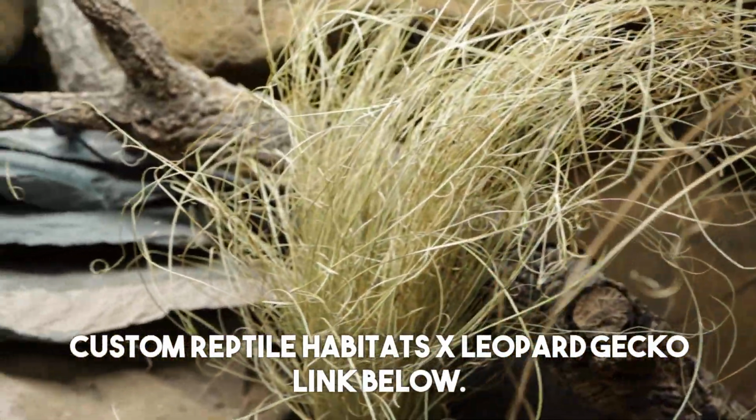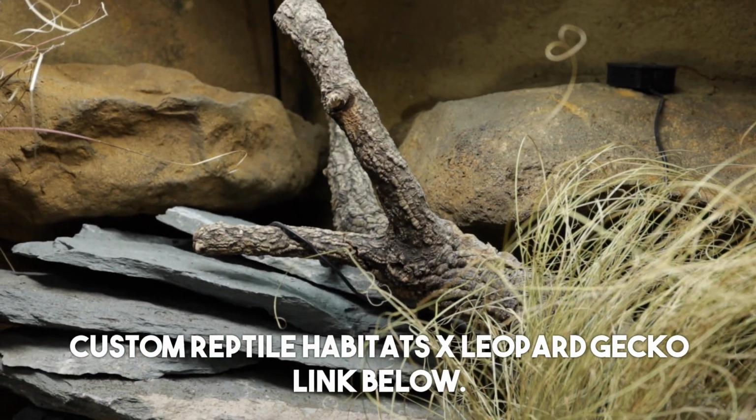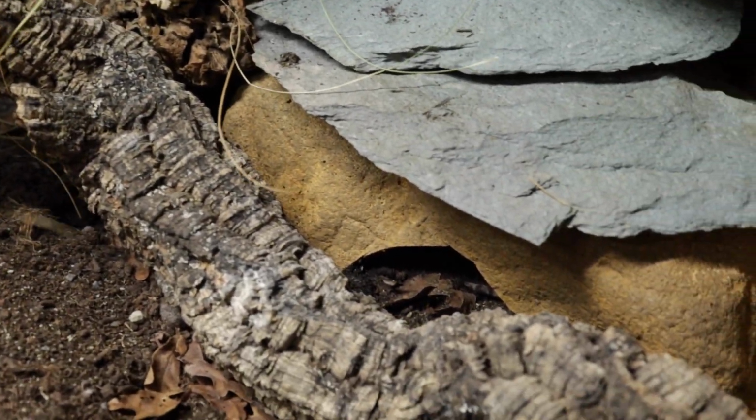But they have really great ventilation, so even when watering plants and stuff, it doesn't cause a humidity spike. And just misting a bit of cool water on the cool side that they can come over and cool down on has been really helpful.